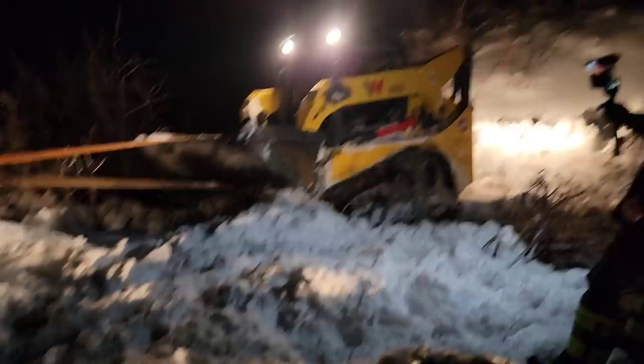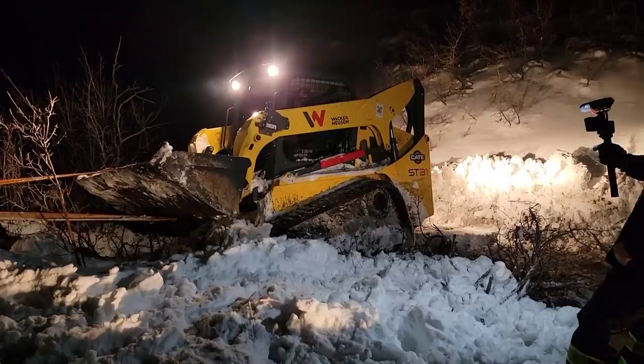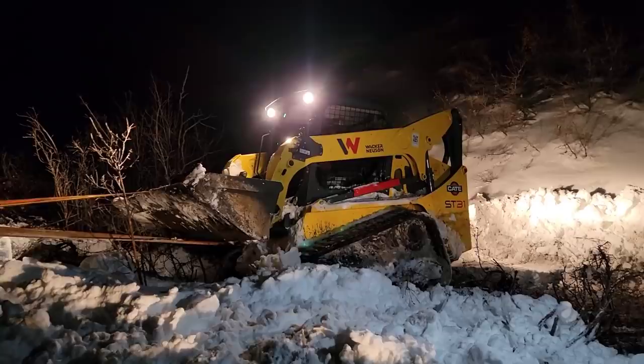That track's got some problems. Aside from being completely frozen, it's off the front roller, but it's off on the inside, so.